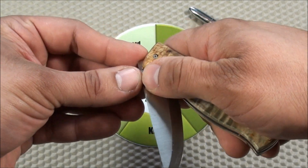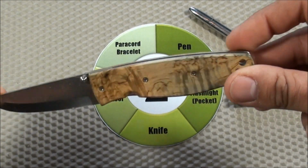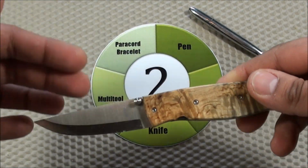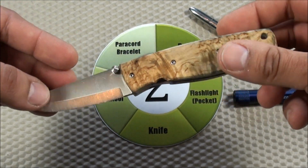The blade thickness is 3 millimeters. The blade length is 3 inches. It's made of D2 steel. The handle is 4 inches. And it's originally made in Finland with a Scandinavian cut. It's a great little pocket knife. I'm planning on doing a review of it shortly. So, the Enzo 75 Curly Birch folding knife.